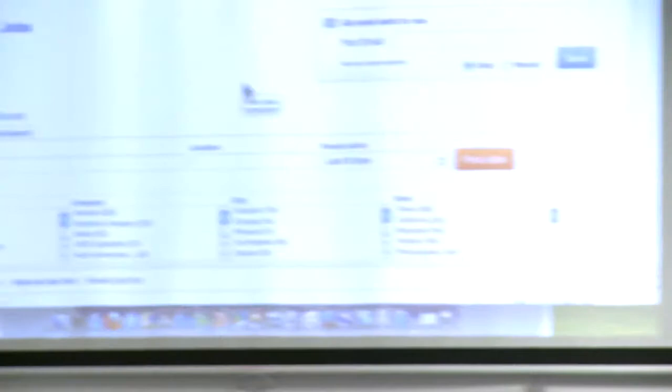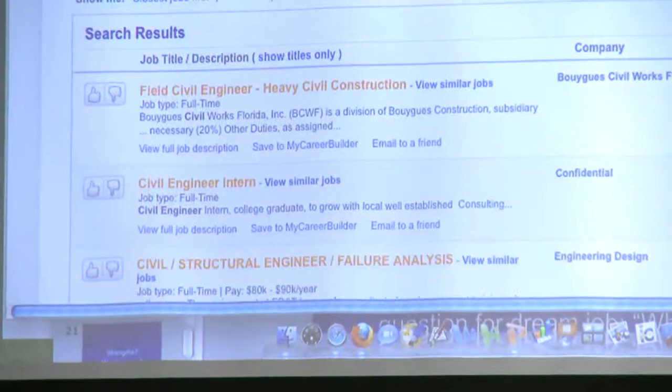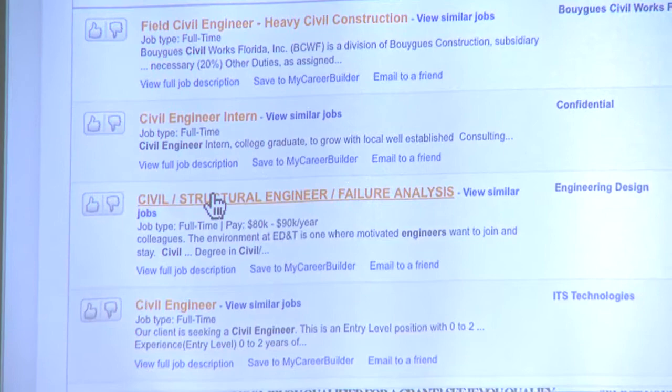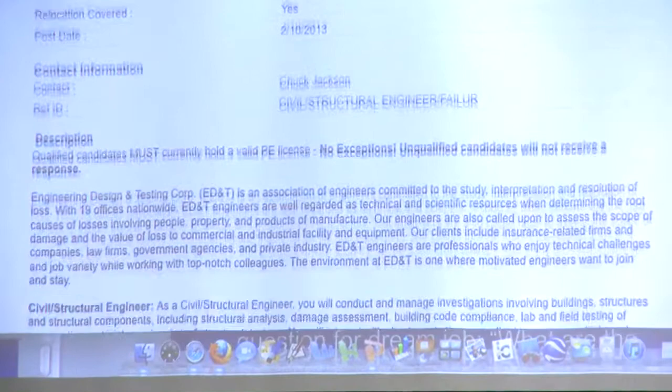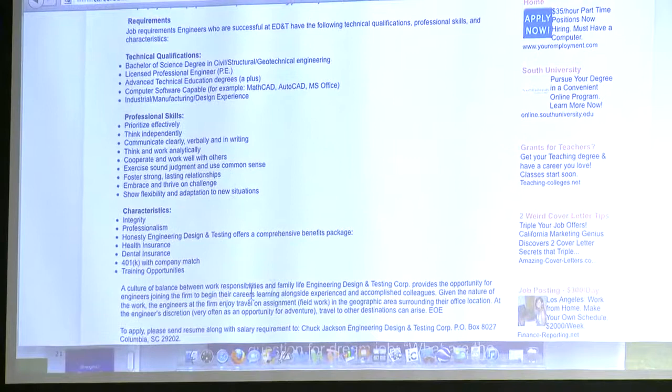So let's see civil engineering. Let's just see what jobs might pop up here. Okay. Here, let's go to failure analysis. Sounds interesting. That's my dream job. I want to look at broken bridges. Okay, there is something sort of sexy about it. So here we go. Let's see. So it talks about what the actual job is, and then it talks about what's needed. Oh, well, technical qualifications, okay, that's what they are expecting.